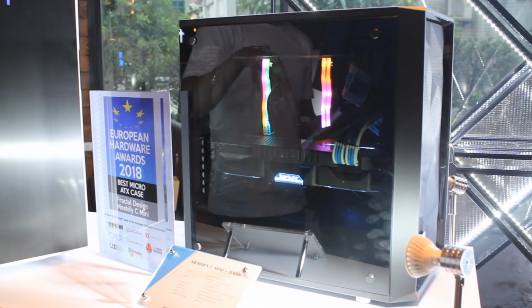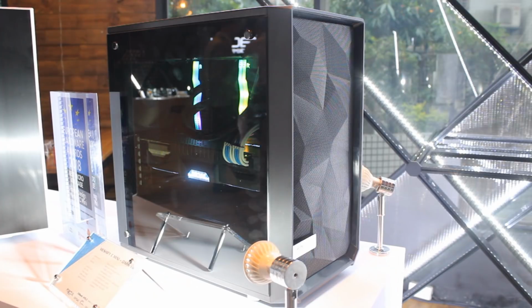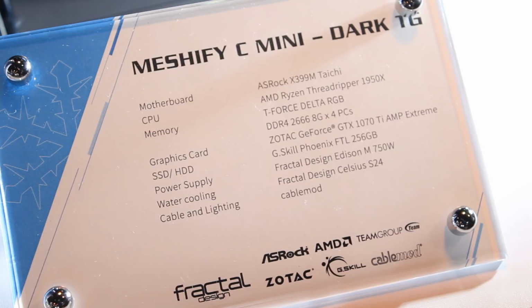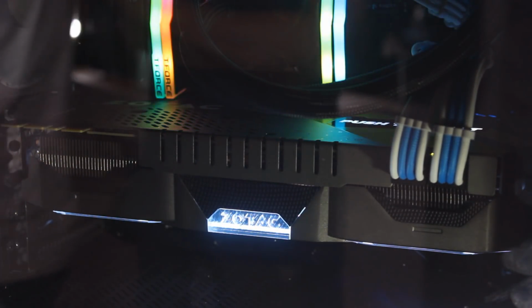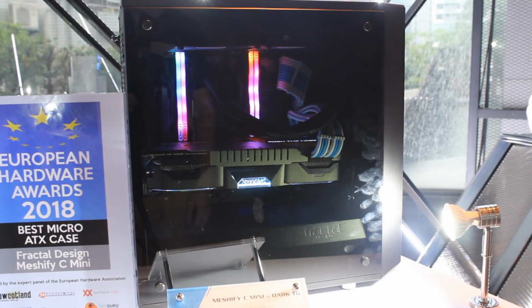And lastly, we have an AMD based build, and one that was built in the smaller Meshify C Mini, which I reviewed a while back and is a very good case. This used the small ASRock X399M motherboard with a 1950X 16-core Threadripper CPU. This one was more minimalistic looking than the other ones, with far less RGB. It also had a huge Zotac Amp Extreme GTX 1070 Ti in it, which is a beast of a GPU, but still managed to fit in the Meshify C Mini. This one would be perfect for a smaller size workstation PC or something like that.